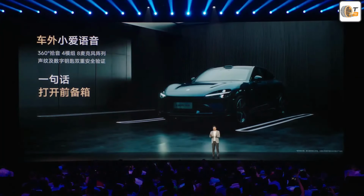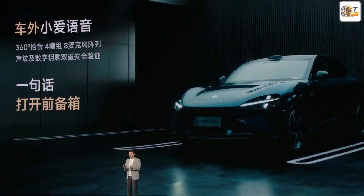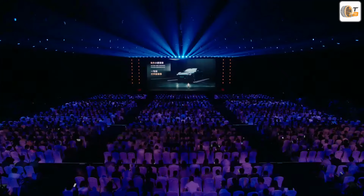It also supports the external Xiaomi AI assistant. So wherever you are located externally with the car, you can definitely activate Xiaomi AI assistant to open the front hood. So we can utilize the key.